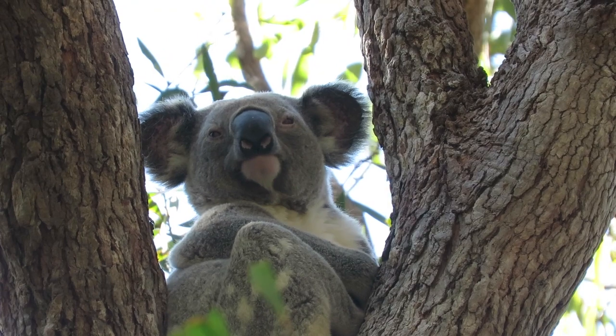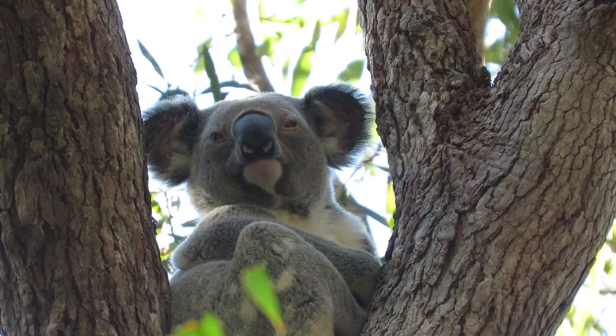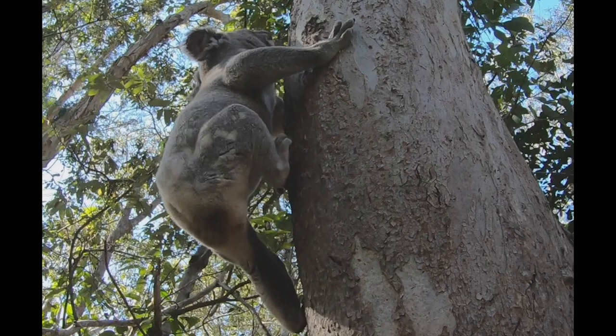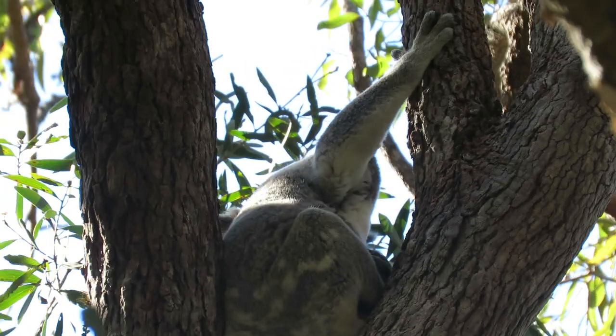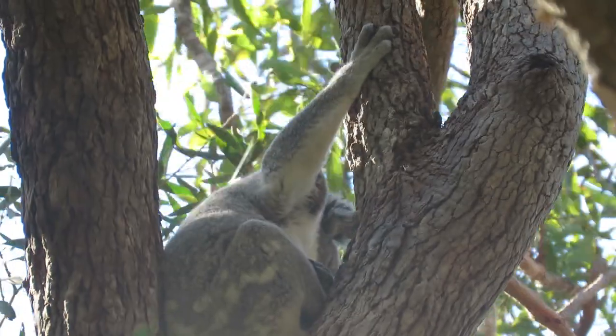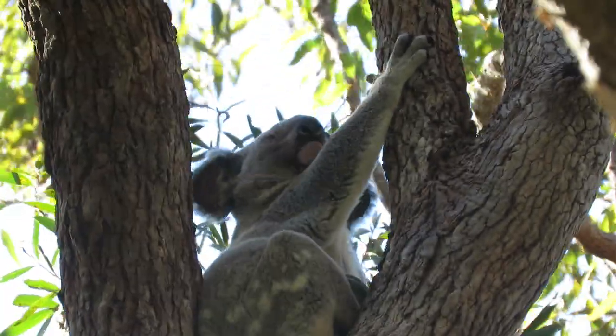Sadly, after reviewing the footage, I realized that this koala had a wet bum, which means he has chlamydia and will certainly die. This also puts every other koala within this conservation park at risk of contracting the disease, which if unchecked will wipe out a thriving population of 150 koalas.